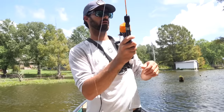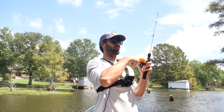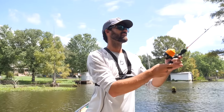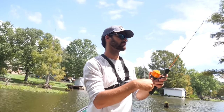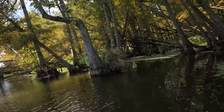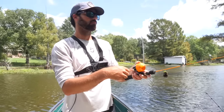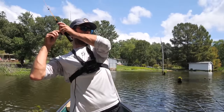Got the orange push button micro rod. We're gonna send it. Oh, I almost threw it in the tree. It's weird, isn't it? I freaking rainbowed that thing. Cast good though. Oh, I got some distance. I'm over there where yours was at. Uh-oh. Oh, I'm gonna eat it. Got him. Oh man, I got him.